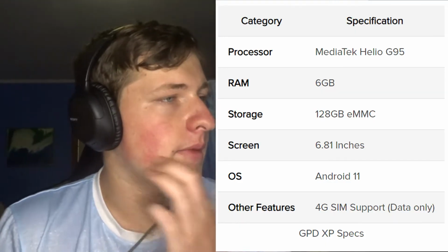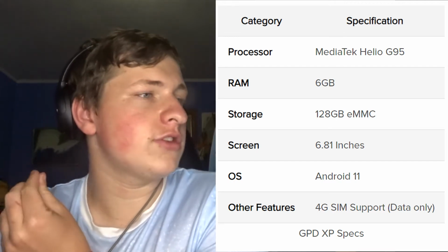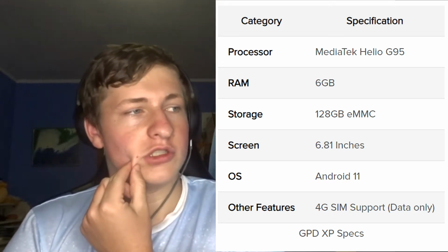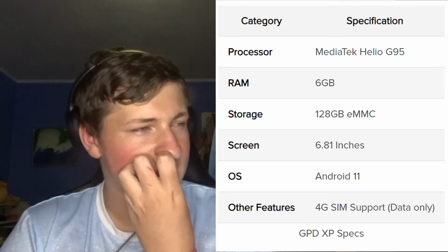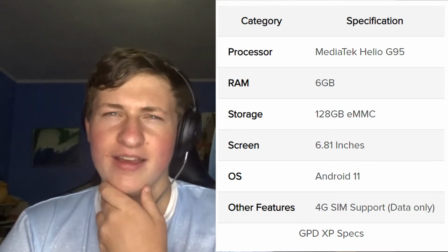It'll have a MediaTek Helio G95 processor, 6 GB of RAM, 128 GB of eMMC storage, a 6.81-inch screen, Android 11 compatibility, and 4G SIM support for data. So it has the Odin beat in terms of RAM, but apparently the processor here isn't as powerful as that Snapdragon one that the Odin is using. So seeing these two go head to head will be a little exciting.